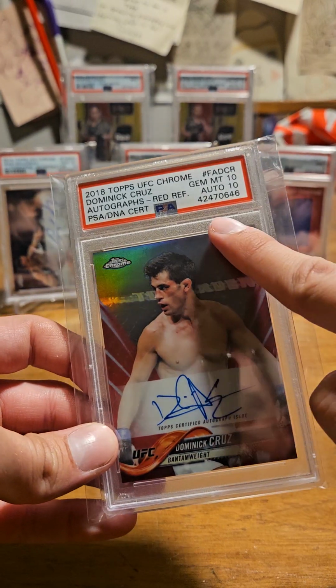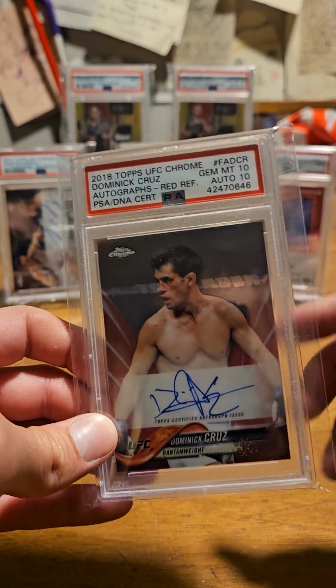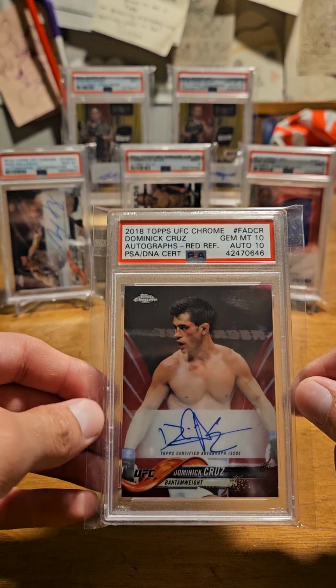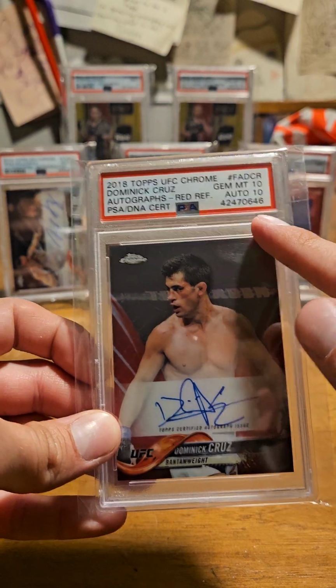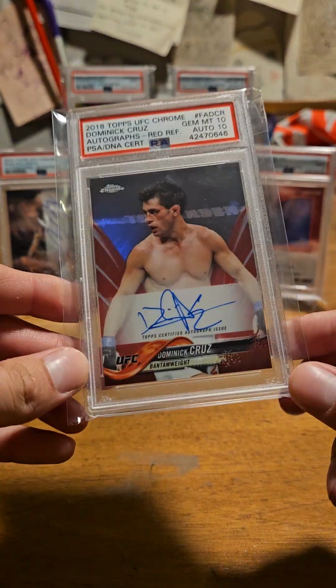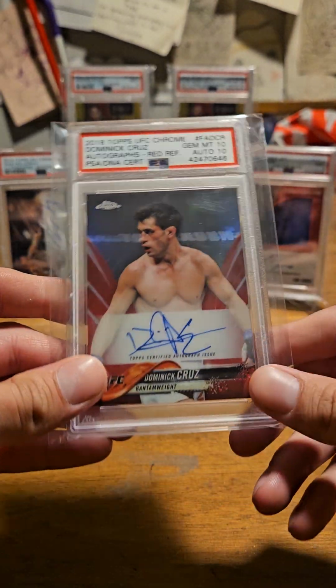And you can see it does have a very old PSA cert number. I don't think I have any other cards that are lower than the 6s. So this is definitely before the card market blew up. Somebody graded this. But yeah, this is a beautiful card. I knew I had to have it.